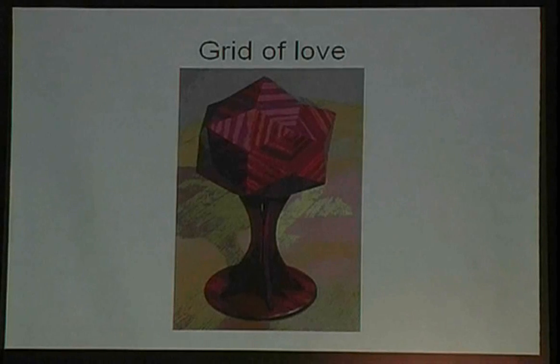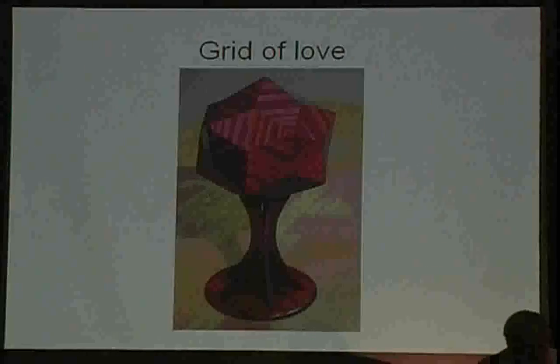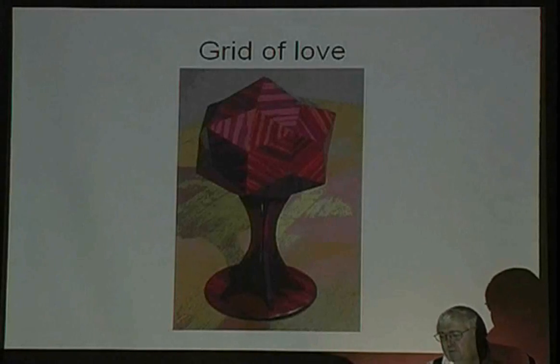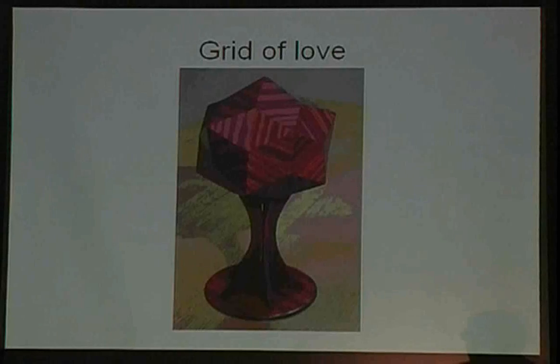And we need to make this object, which is a dodecahedron again, this one object here, but it has points on it. So now we've got points on it, or it's called stellated. And this object is the grid of love. So in order to change this object to this object, we need to rotate. We need to take the caps off and rotate them 36 degrees and put them back on so that they are in the right place instead of the wrong place.